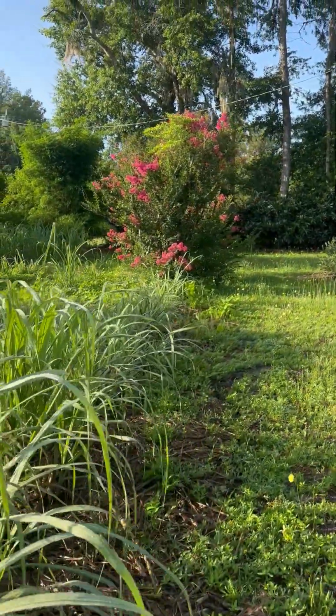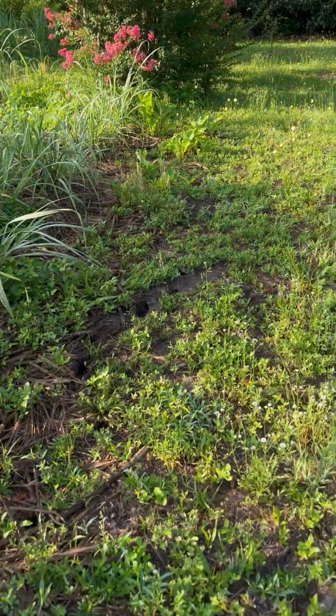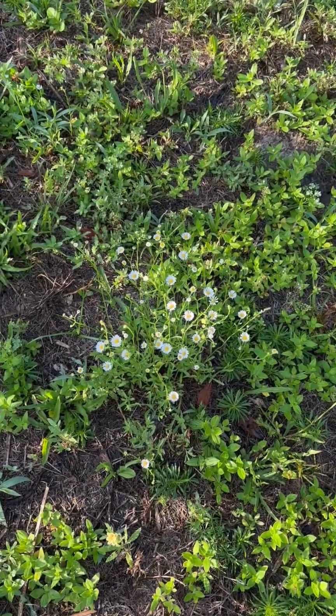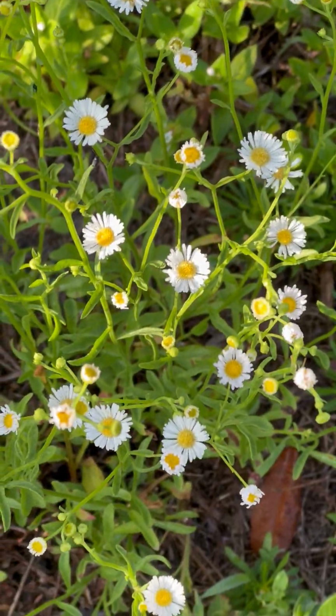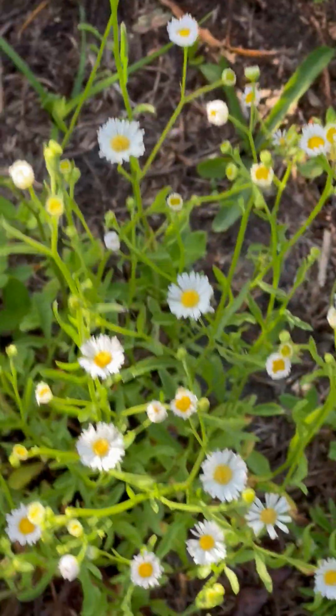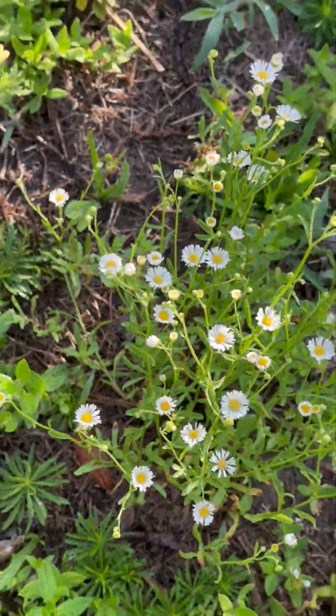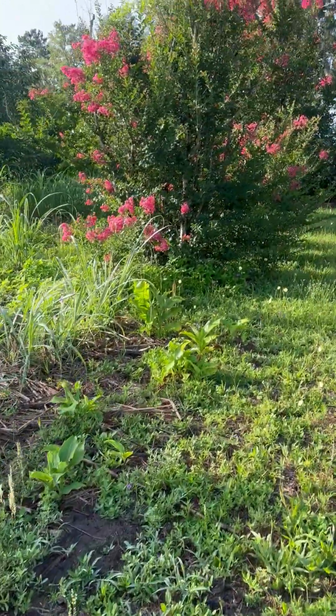These are the crepe myrtles, and they're flowering, the pink flowers. Oh, I love these little flowers. There's the crepe myrtles.